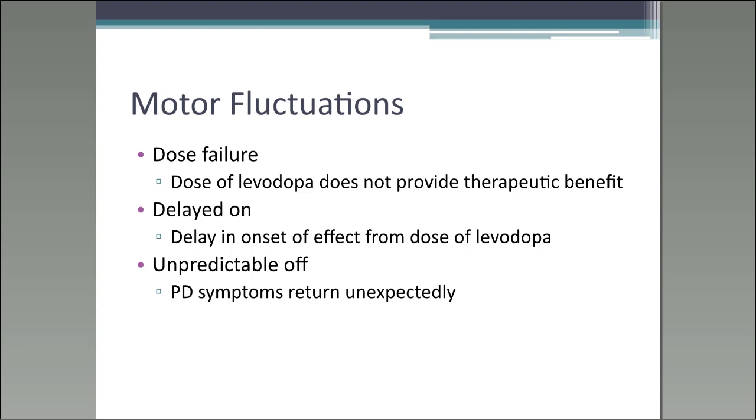You have dose failure, where it's like a missed dose effect, as if you didn't take anything at all. You can also get delayed on, which is a delay in onset of effect from the dose of levodopa. So in some cases, it's been more than 30 minutes and your levodopa hasn't kicked in yet after taking an immediate release tablet. And then you can also get unpredictable off, where it can occur anytime. You could have taken your dose half an hour ago, 2 hours ago, and suddenly it can happen for a few minutes, it can happen for a couple hours where you're off. Like it's really just unpredictable. Your PD symptoms just return unexpectedly.